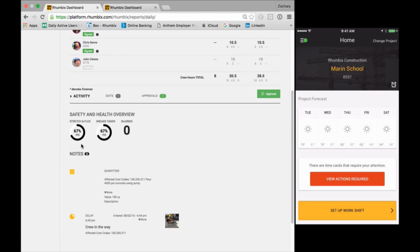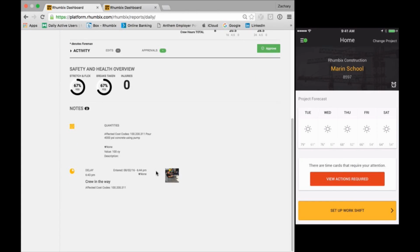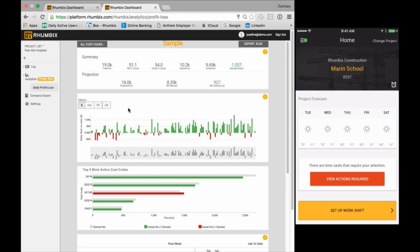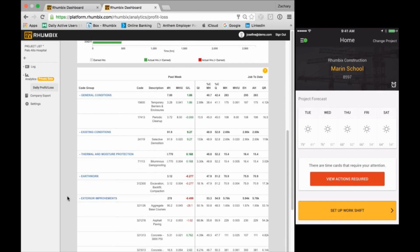And you're able to see all of the notes that were taken through the day, the notes on the crew, as well as the quantities that were installed. And so with the quantities, what we do then is we work with your company to upload control level budgets. And so what you're seeing here is a screen. This is what we mean by workforce telematics. And so what this screen is, we have daily budget versus actual calculations. So the days in the green are where the contractor made money, and the days in the red are where the contractor lost money. We're able to look at your top 5 most active cost codes, which are highlighted, and then we have all this quantity production information down here.